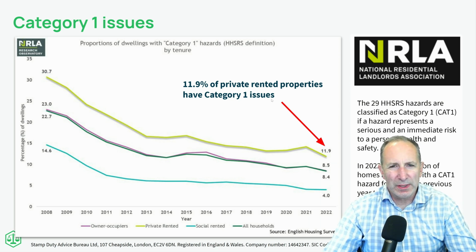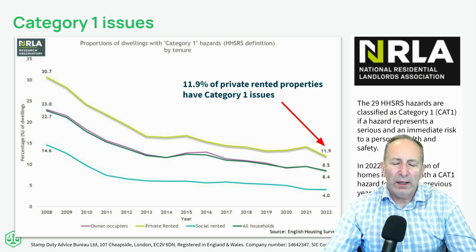So something like 12% of all rental properties in the country have Category 1 issues. And these are things like toxic mold, damp, and so on. But when you look at new purchases by investors, there is a business model which generally makes sense, and that is to buy properties which owner-occupiers are reluctant to purchase because of condition issues, and investors who know their way around construction and renovation will do the properties up, revalue them, and then rent them out or resell them.